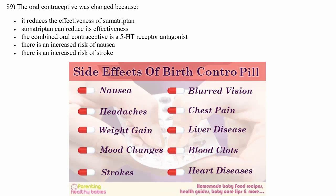So combined oral contraceptives contain both estrogen and progesterone. They are not involved in the serotonin pathway at all, so it's just no. Sorry, I'm running out of ways to explain it. No, it's not that. I think at this point we've gone through these quite a lot, so I could probably be a bit short of my explanations.